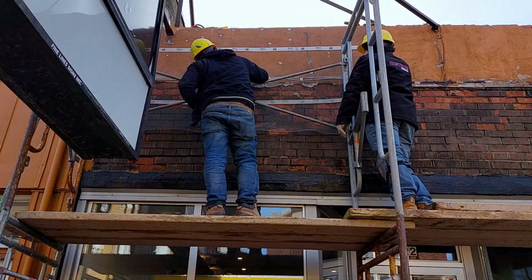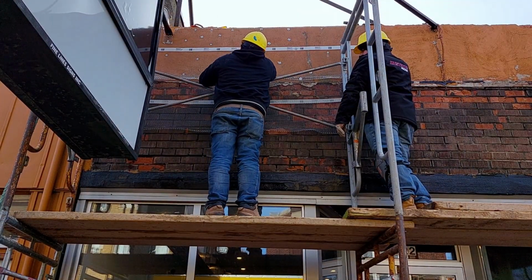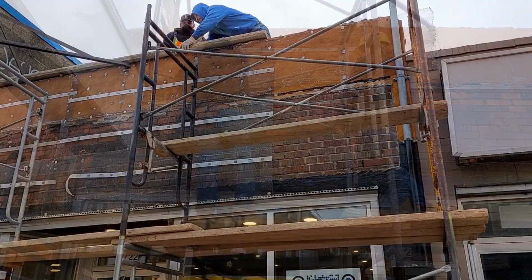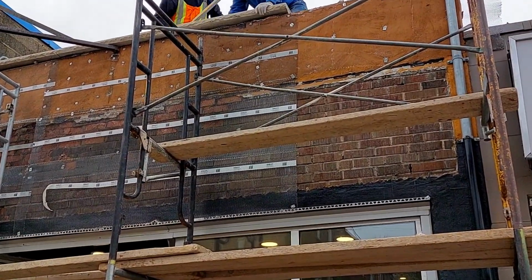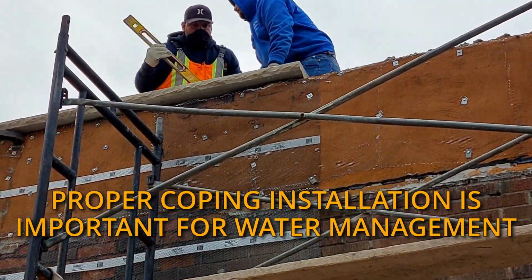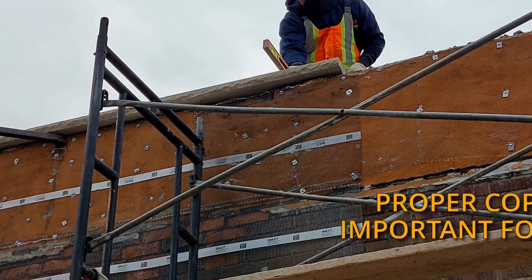The first part of this restoration was to build the structure of the wall back up. This was done starting with mesh. At the same time, coping was installed above the wall to help channel water away from the wall surface, helping it to cascade down to the sidewalk below.